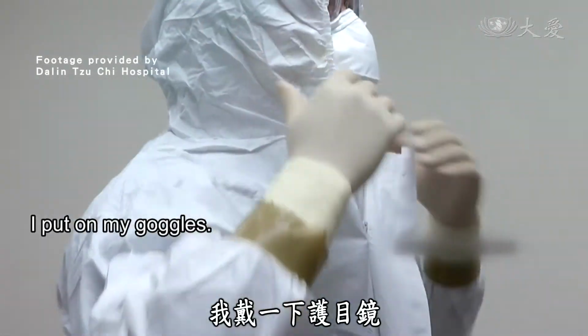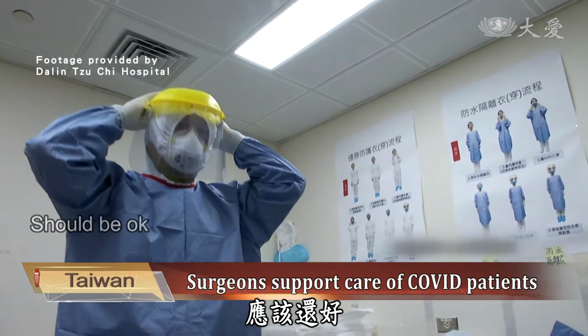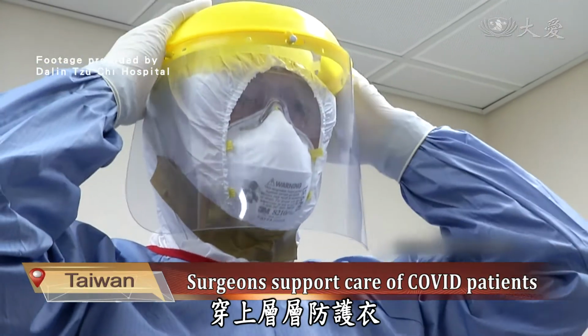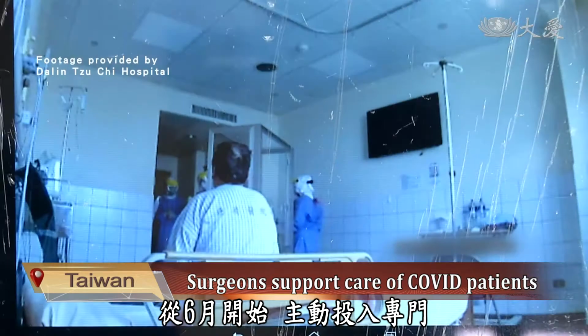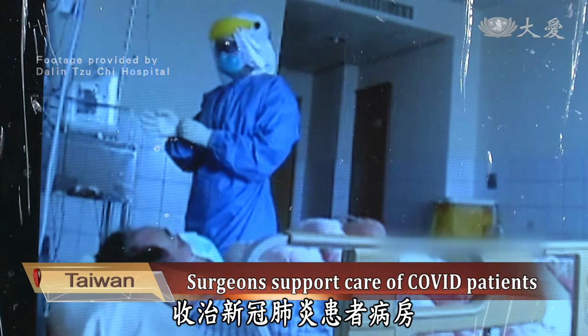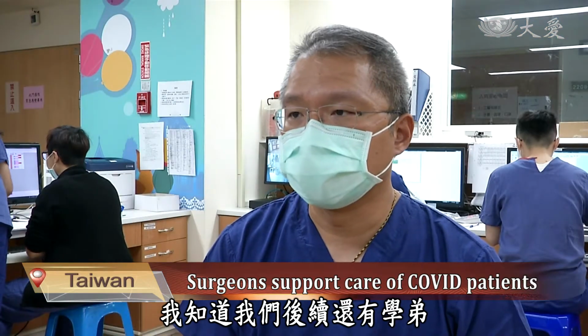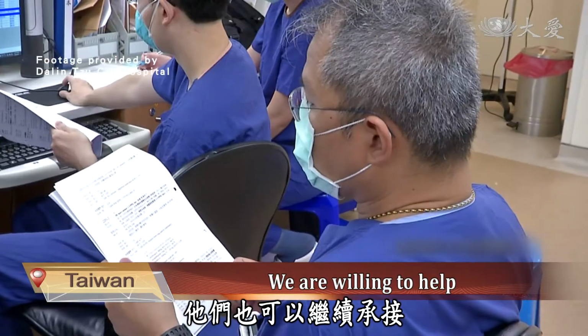Putting on protective clothing, Zhang Jianhua, as a surgeon, has taken the initiative to devote himself to a ward dedicated to treating COVID patients since June. I know that in the future there will be some doctors who also hope that after I finish the task this month, they can continue to take on it.